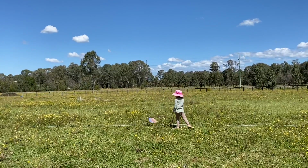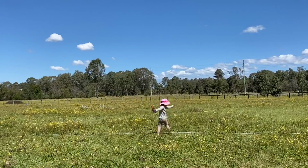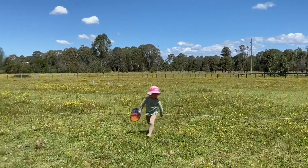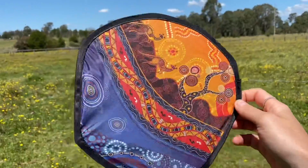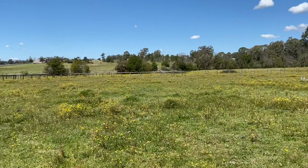We got given these fabric frisbees. They're really cool. As you can see, Ellie's still learning how to use it. Ellie, come over here and I'll help you. Let's have a look. What have we got? It's got some cool Aboriginal designs on it. Woohoo!